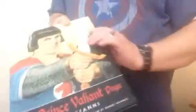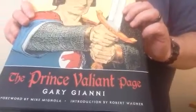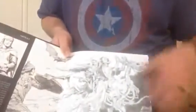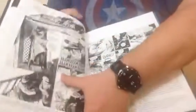And then the last thing that came with it is the Prince Valiant page. Gianni is one of those that has followed Hal Foster. I prefer Gianni's style, not to Hal Foster's, because Hal was the master and this was his strip, but to some of the others that have worked on it before Gianni. So they offered this at a good price. I think these are his very beginning strips.